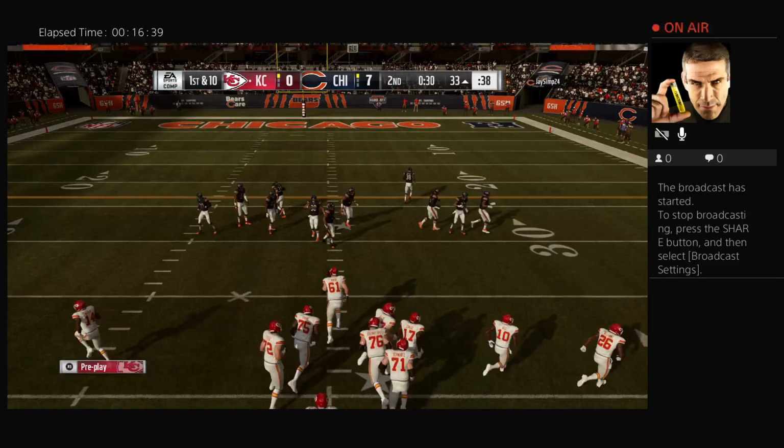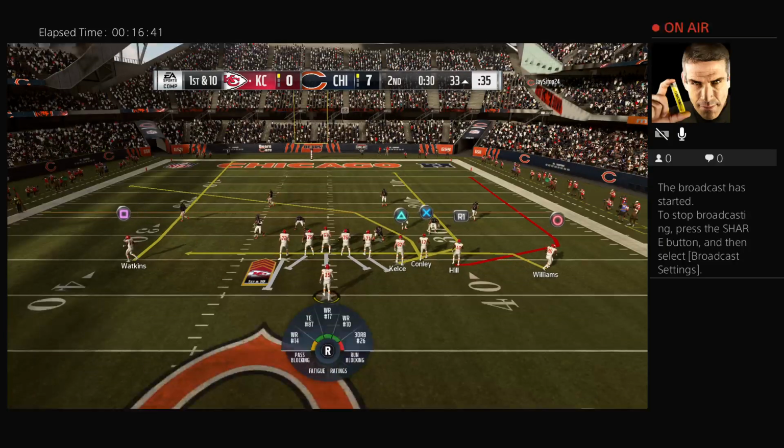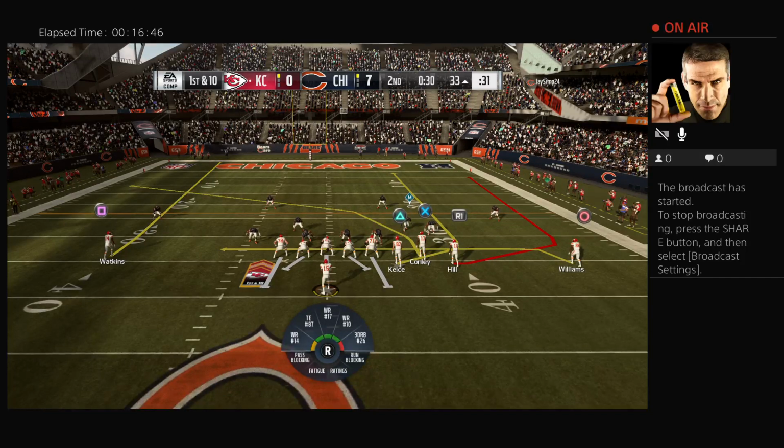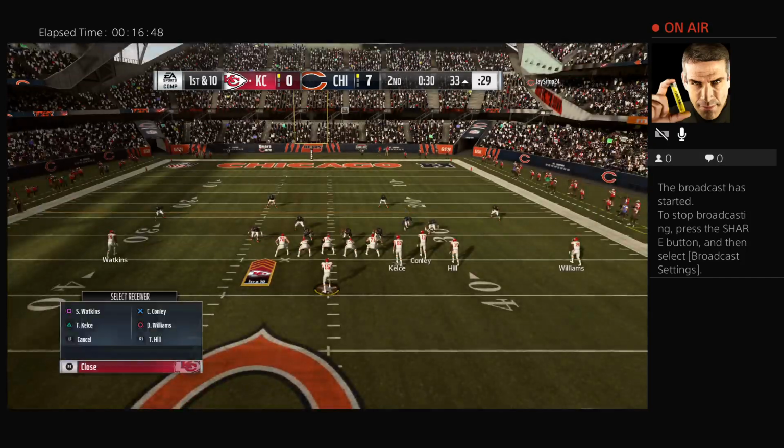So a slight improvement in field position, you might say, from inside their own 10 to this as they come up on first down. Blue 45. Blue 45.